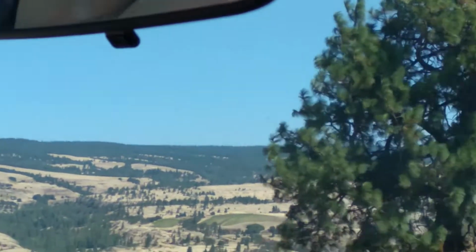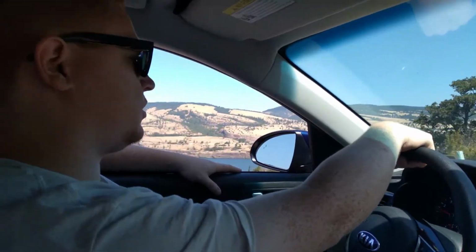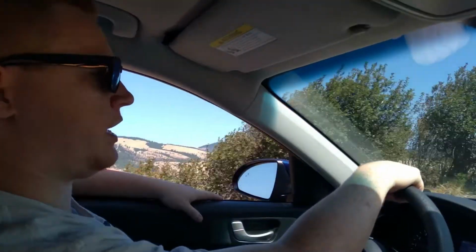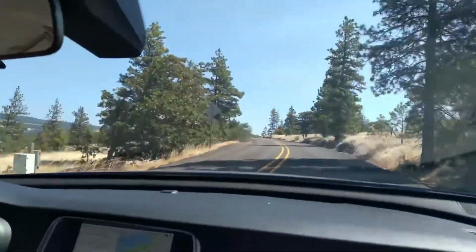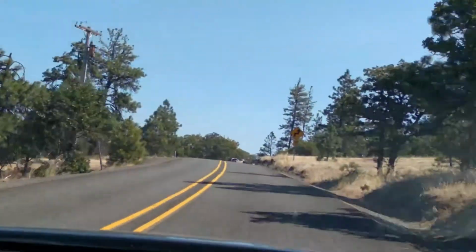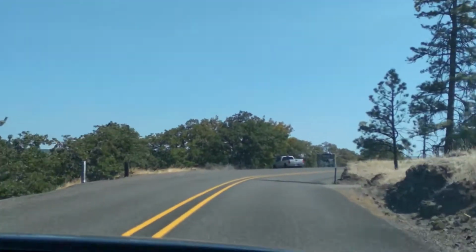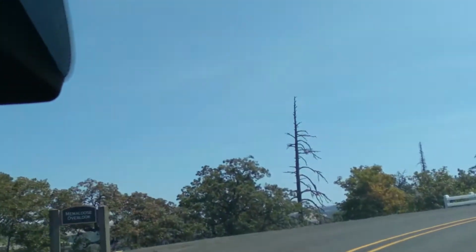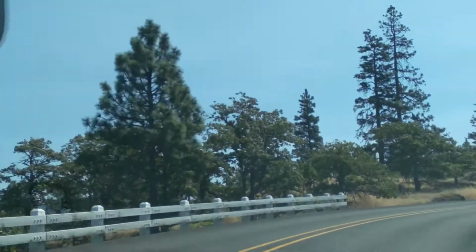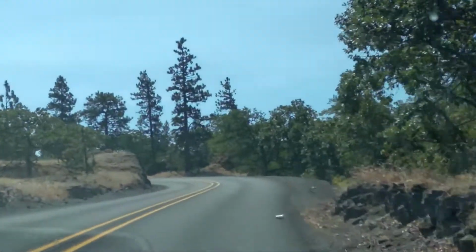And then look at this view, you guys. This is perfect. Here, if you want to slow down and enjoy the view more, you can. On the highway, you can't. On the highway, it's all, hurry up and get there. So we love these two-lane highways and side streets. We'll stop at a lot of these stops to look, and it's just perfect.